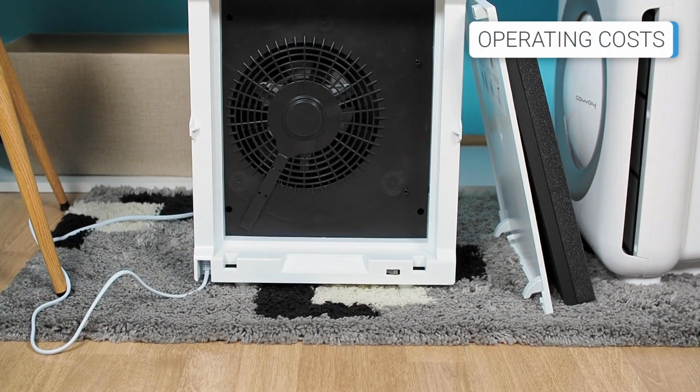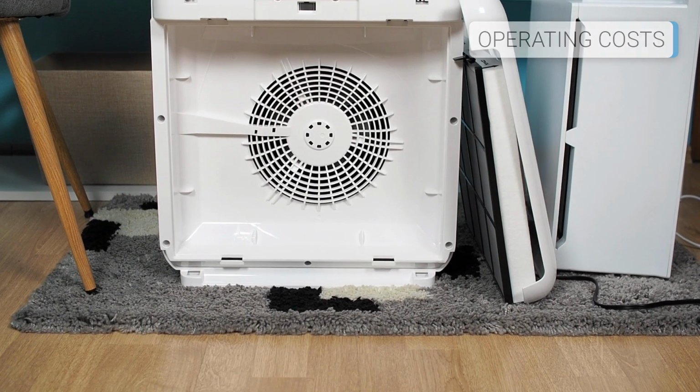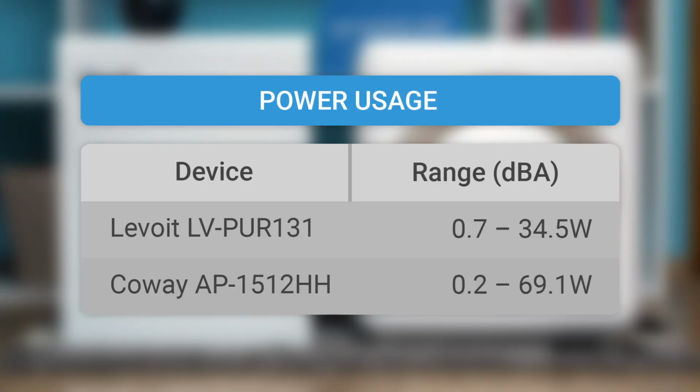As for the engine power, the Levoit uses a 40-watt, while the Coway uses a 77-watt engine. In regards to motor power, the Coway will cost you about $6 if you run it at 3rd speed 24 hours daily for 1 month, while the Levoit will cost you only $3 in the same conditions. Without a doubt, this difference is noticeable.